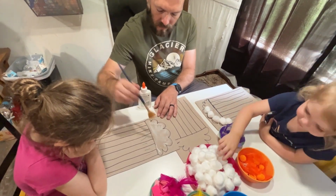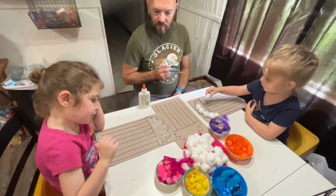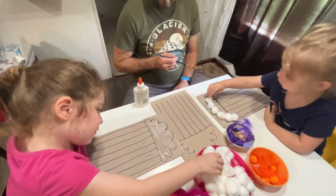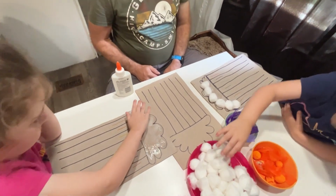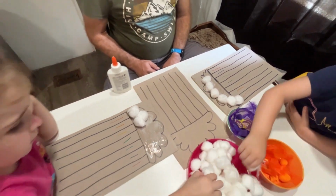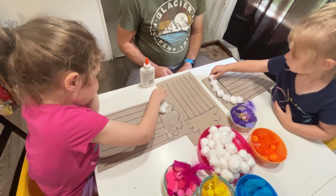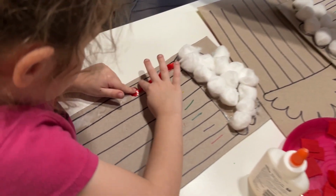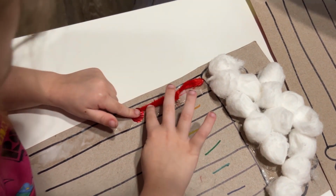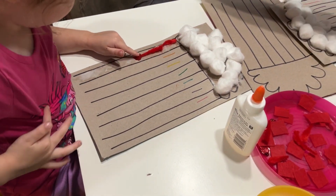There we go. You've got glue, Chandler, and now you can start putting your cotton balls on and make your cloud like Sissy. I'm putting on some cotton balls. That looks great. You're making a nice cloud there. We're both starting with red. Oh, red. Nicely done.